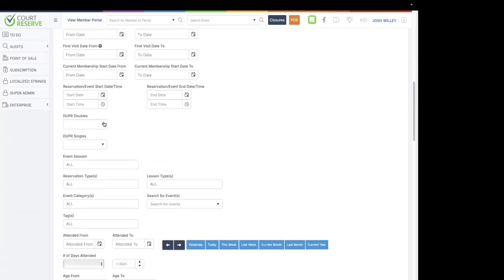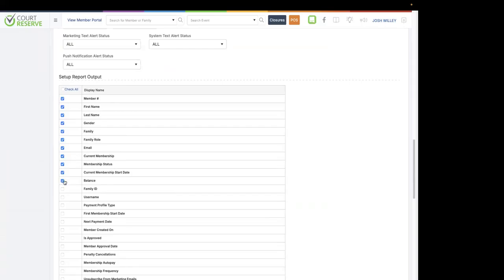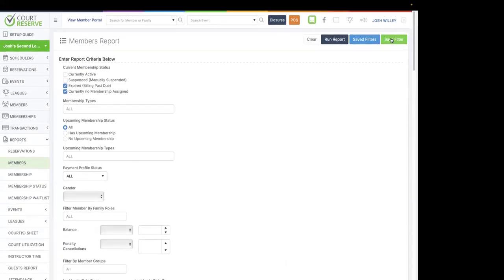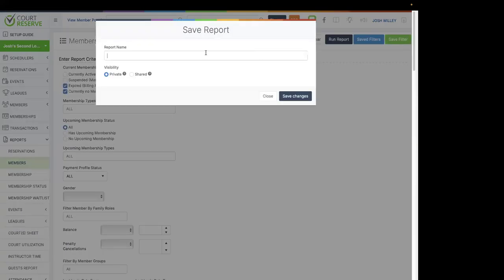We can scroll down to the outputs. We can apply which outputs are going to be relevant here, and we can also sort these outputs as well. So if we need to change the order of the outputs and also choose which ones we're applying, we can do that here.